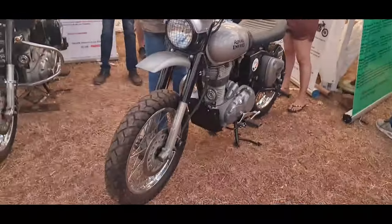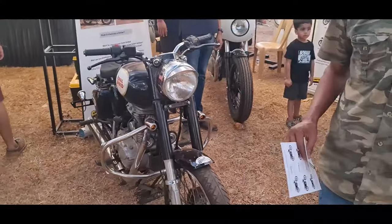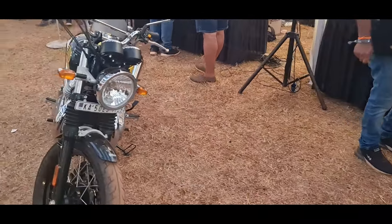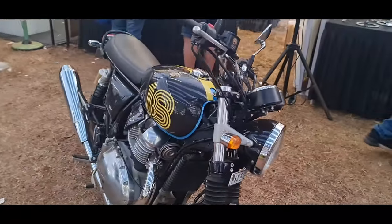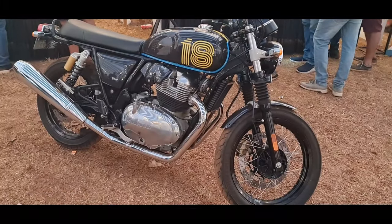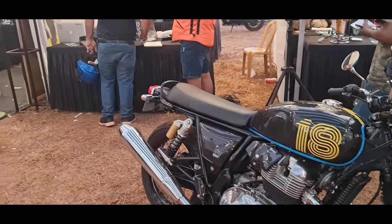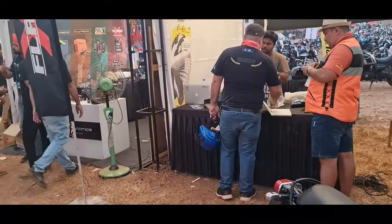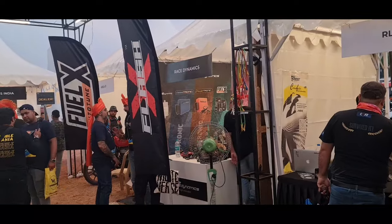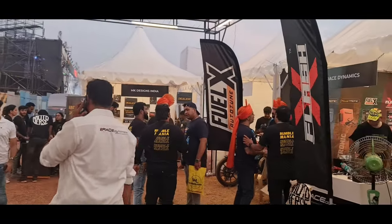J&D Customs. I think this is the famous modifier in India. This looks like an Interceptor. I think this is also exhaust based. Fuel X, Flash X, Race Dynamics, and a lot more stalls are there.